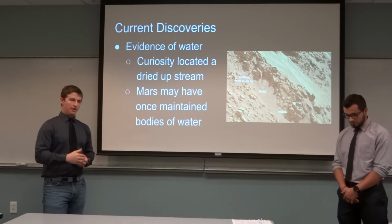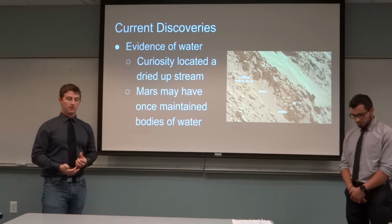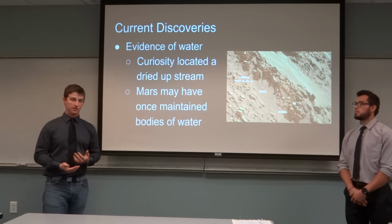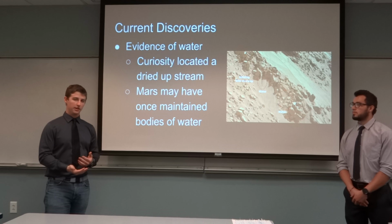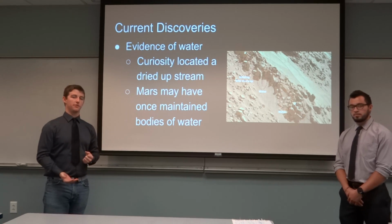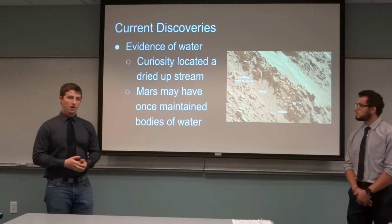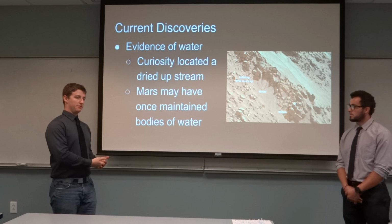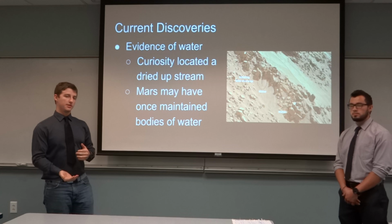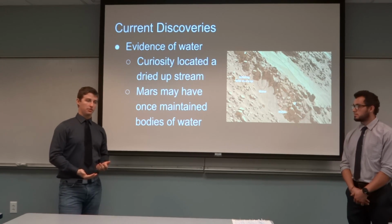Additionally, shortly after landing on Mars, Curiosity came across a dried up riverbed. It was determined that this riverbed was about knee height in depth, and it showed that Mars used to have the capacity to house large bodies of water. Because it showed evidence that it used to have large bodies of water, it suggests that Mars can later on do the same thing again with the correct capabilities from terraforming.